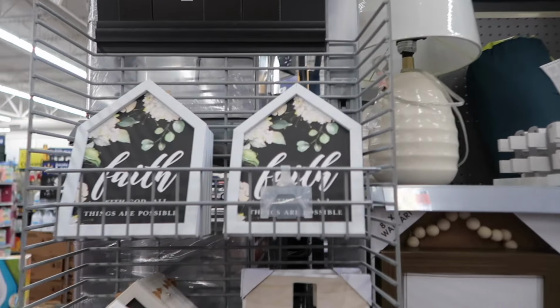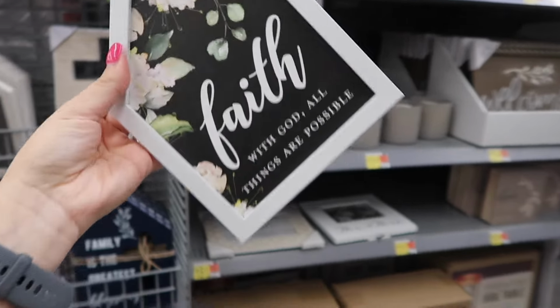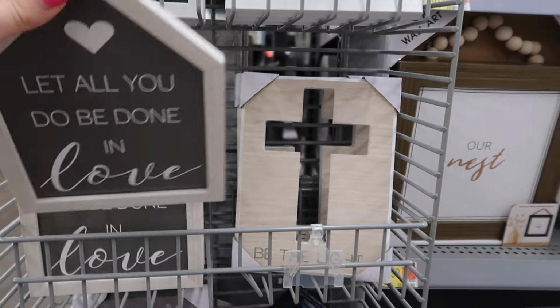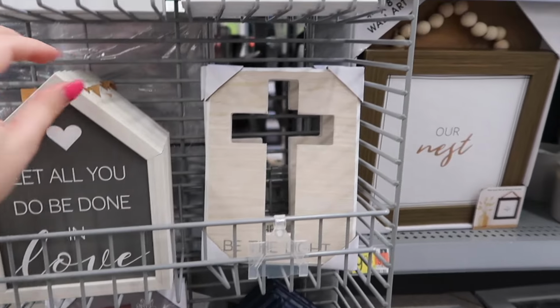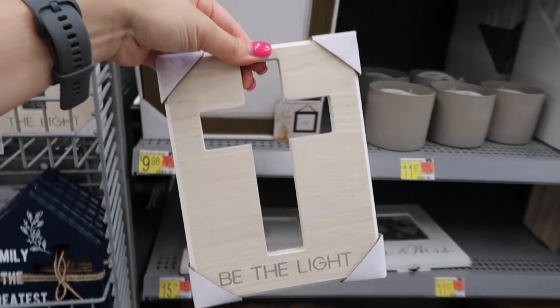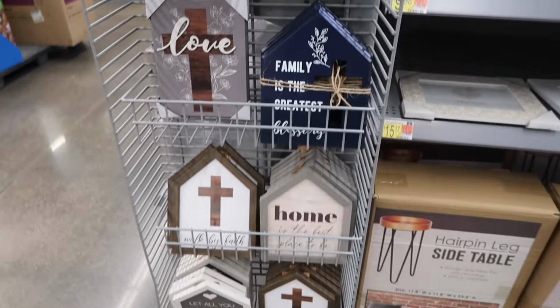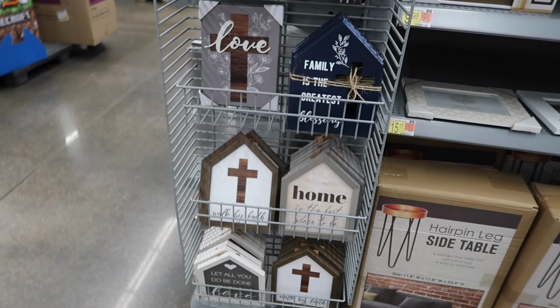And then for $4.44, we have these gorgeous little signs right here that you can place in any corner of your house, your kitchen. Maybe you can use them to decorate a tier tray or add them as a detail to any other decoration you're doing. Maybe you can glue this to a DIY wreath that you're making. I mean, the ideas are endless, and those are all the designs that they have.